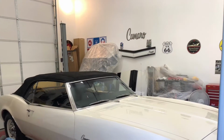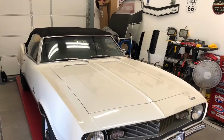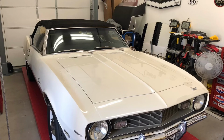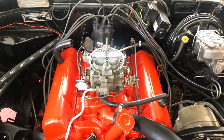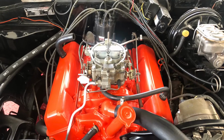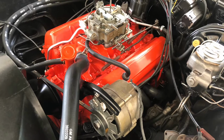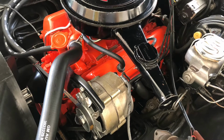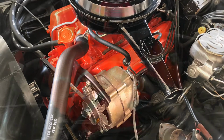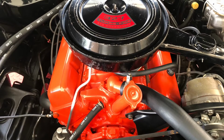I also ended up painting, or dyeing, the top. As you see in some of those initial pictures, it was almost gray from being faded, but I dyed it and brought it back to life, making it look like it was black again. Also, here's the rebuilt Quadrajet carburetor that I put on the car. And then I was able to get an original 1968 air cleaner that kind of completed things underneath the hood.